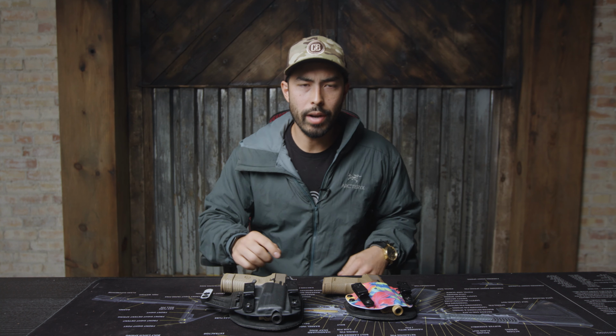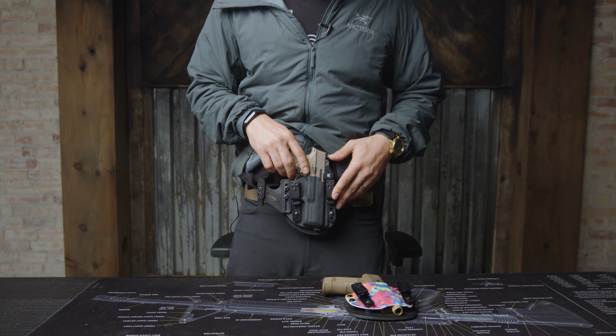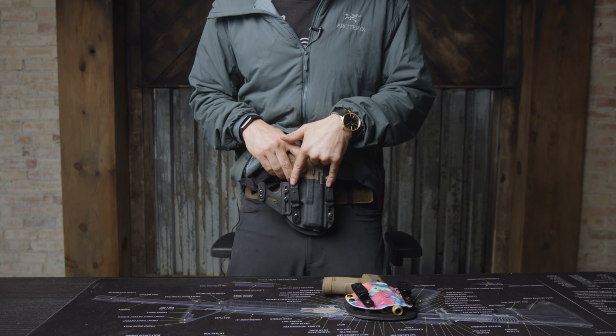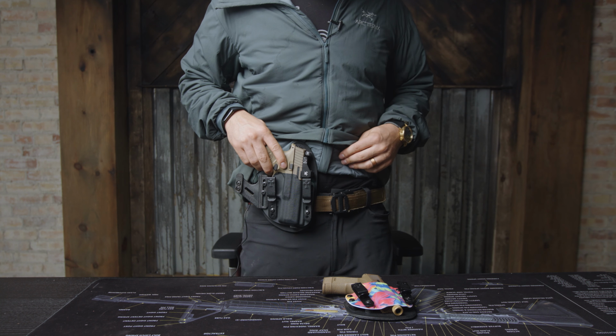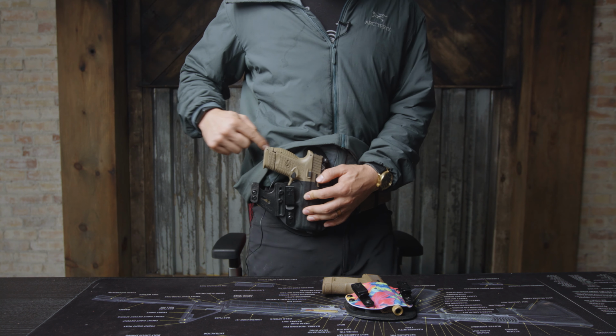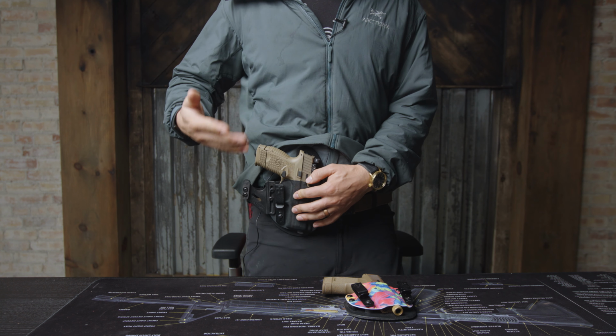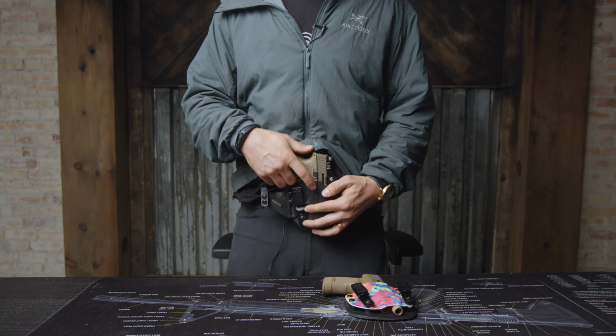Next thing I want to talk about is where this thing actually sits on your body. So for me, I'm rolling this thing right there in the middle, one clip on either side of the buckle if possible. I've tried it right here before. I don't love it as much. I don't get quite as good of a conceal. This grip sticks out a little bit more, and I don't get as clean of a draw. Right here is where I've found the most success.